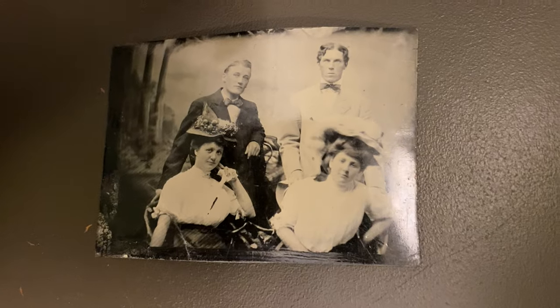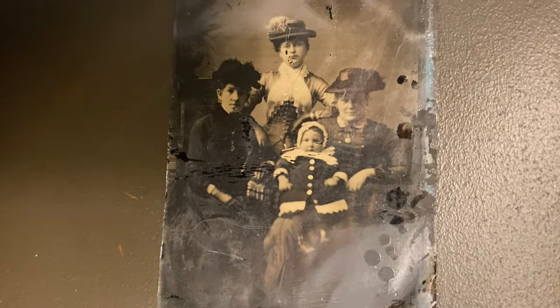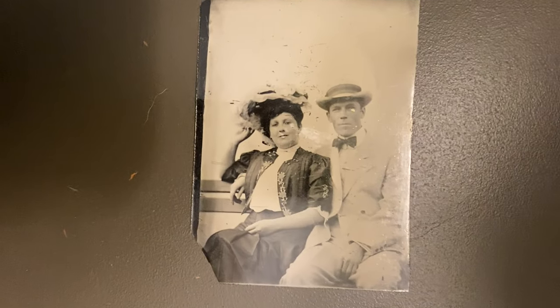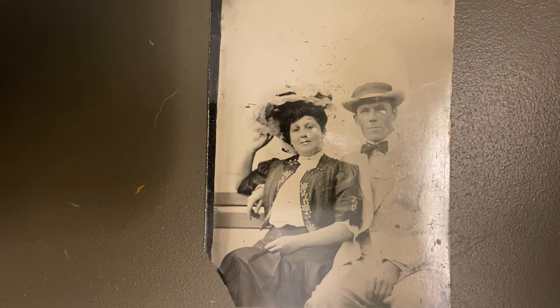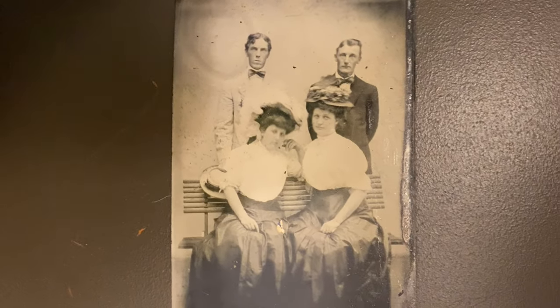Nice. Then I'm a sucker for old photos and I got a really good deal on a bunch of tintypes. So I picked up quite a few. And a few of these are the same family too, which I absolutely love. They're so beautiful. I really grabbed tintypes that were a little bit unique, that were couples, that were groups of couples.